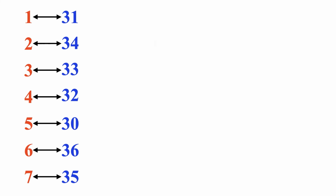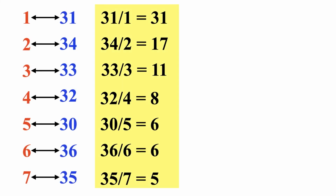Second step, let's divide each blue number by the red number that it is paired with. So 31 over 1 equals 31, 34 over 2 equals 17, 33 over 3 equals 11, 32 over 4 equals 8, 30 over 5 equals 6, 36 over 6 equals 6 again, 35 over 7 equals 5.